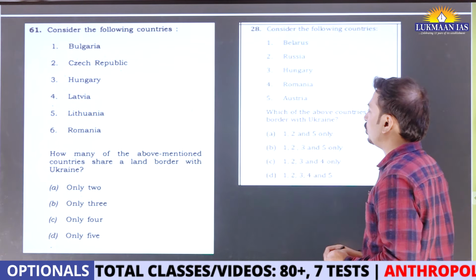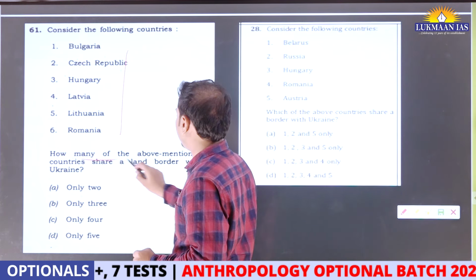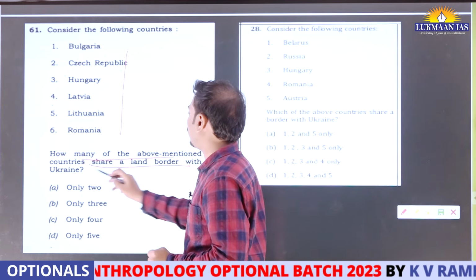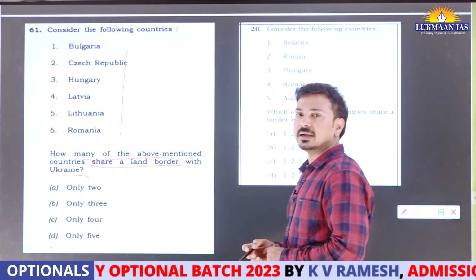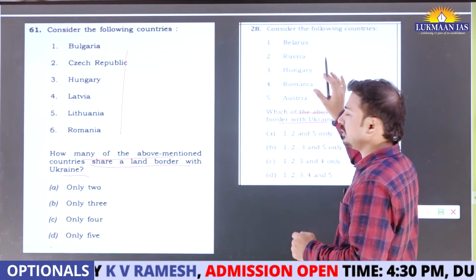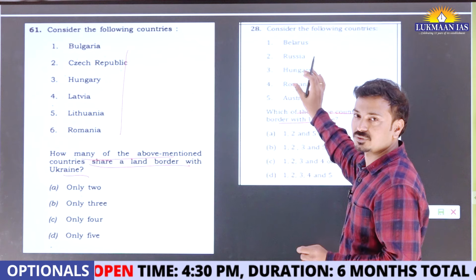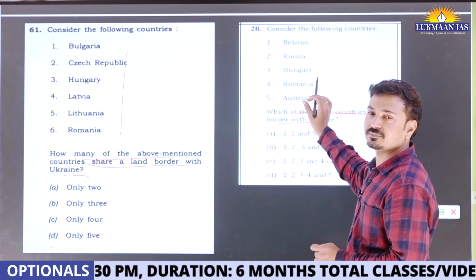Then another example, where you can see the exact framing of questions. This was a UPSC question where a number of countries are mentioned: how many of the above mentioned countries share a land border with Ukraine? And you can see the command here also, which of the above countries share a land border. It may look a little small to you here. Amit, please zoom in and show it.